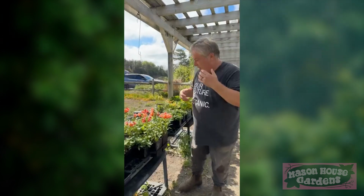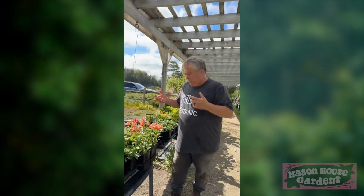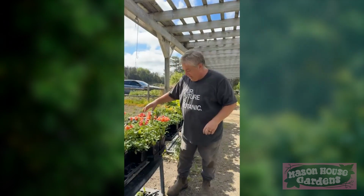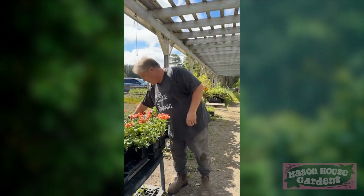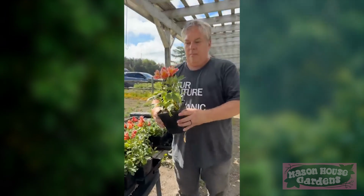Another plant that I've been really getting into the last couple of years are the alstroemerias, and they are fantastic container plants, particularly the Inca series. We're seeing a lot of these available now. This is Inca Husky. Let's find a nice fresh flower cluster here. This one looks pretty decent.